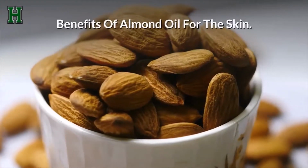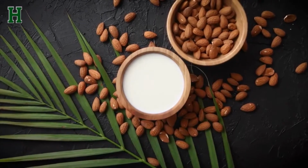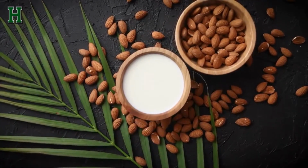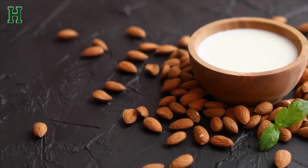Benefits of almond oil for the skin. Almond oil is full of vitamin E, vitamin A, monounsaturated fatty acids, protein, potassium and zinc. Almond oil works on oily, dry, and sensitive skin types.